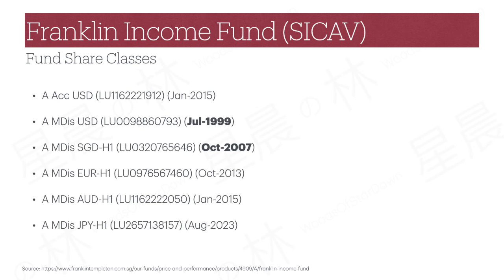The oldest share class here is the A monthly distributing US dollar class incepted in 1999, followed by the Sing dollar hedged class in 2007. The rest are relatively newer. The retail A share class has a 1.35% management fee. Adding other expenses gives around 1.66% to 1.67% total expense ratio, or TER. This looks to be slightly lower than most other multi-asset funds in the market.